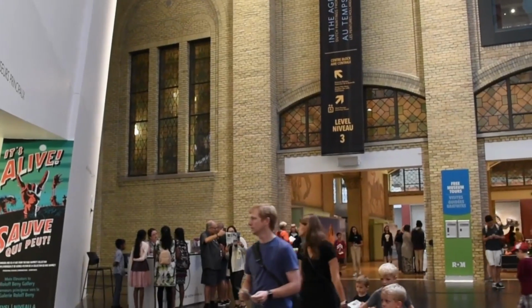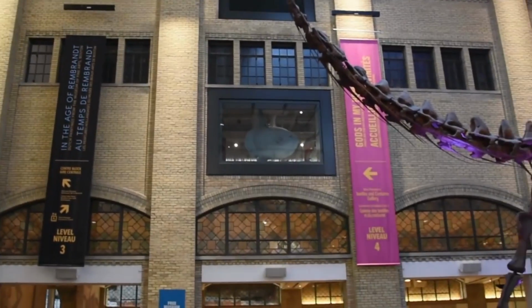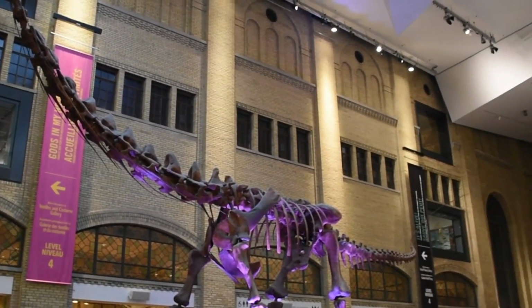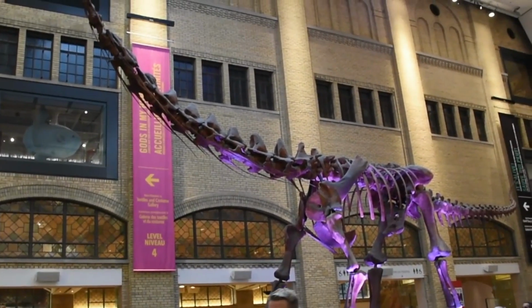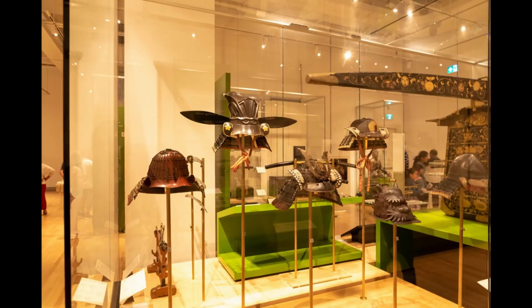The Royal Ontario Museum, or in short known as ROM, is a museum of art, world culture, and natural history in Toronto, Ontario. It is one of the largest museums in North America and the largest in Canada. It attracts more than 1 million visitors every year, making ROM the most visited museum in Canada.